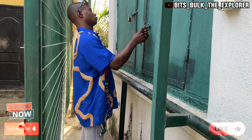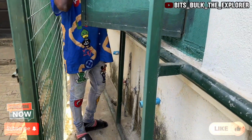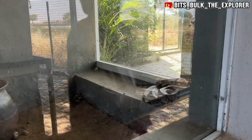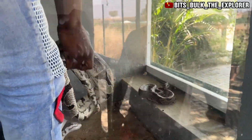Yeah. So here we can see the tour guide opening where the pythons are kept to bring out a python for us to play with, basically, or examine or something. Pythons are not dangerous snakes, so they don't have poison. They are not poisonous snakes, so you can actually get bitten by a python and nothing's going to happen to you. You're not going to die.